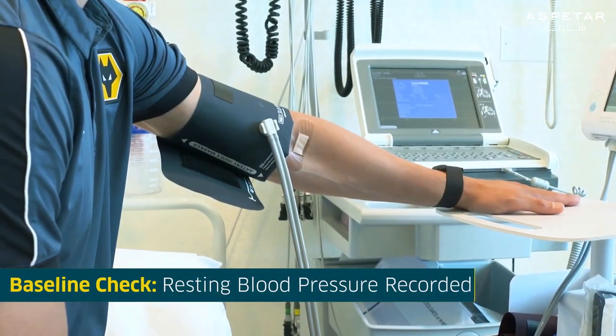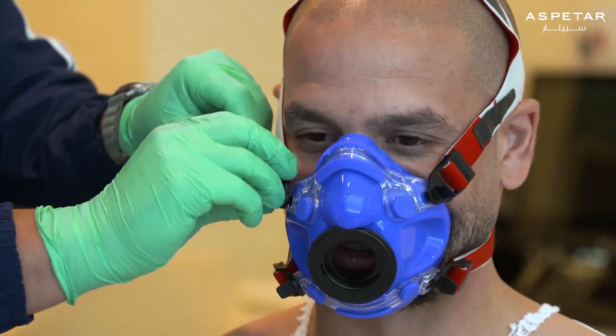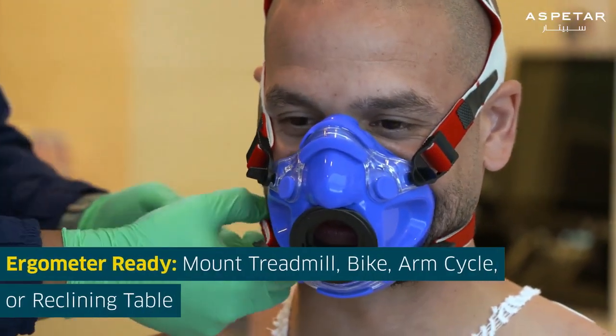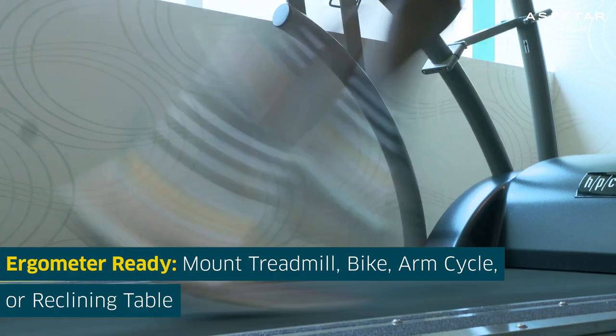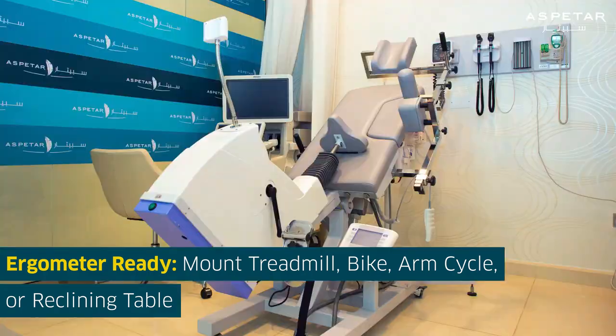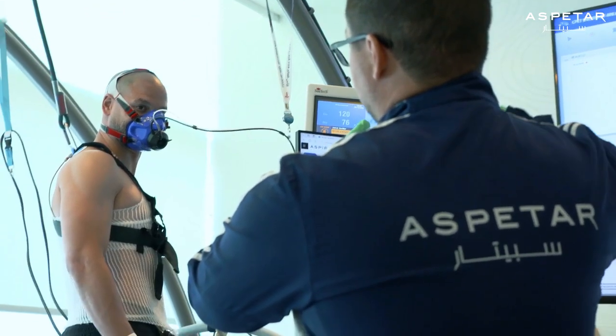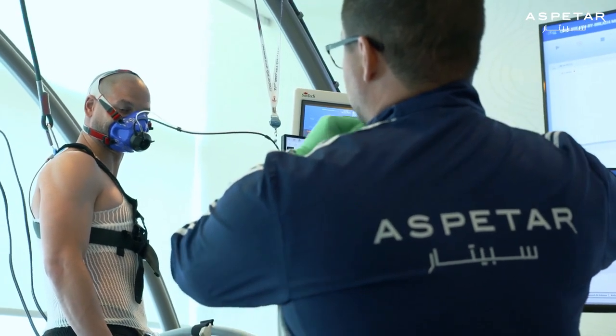Once this is complete, the nurse will record a resting blood pressure as you are seated. Then you will be ready to mount the chosen ergometer for the test. The test can be done using a treadmill, stationary bike, arm cycle ergometer, or a reclining table for taking echo as you exercise. Once aboard the chosen ergometer, the test will begin by taking measurements at rest for 1 minute.